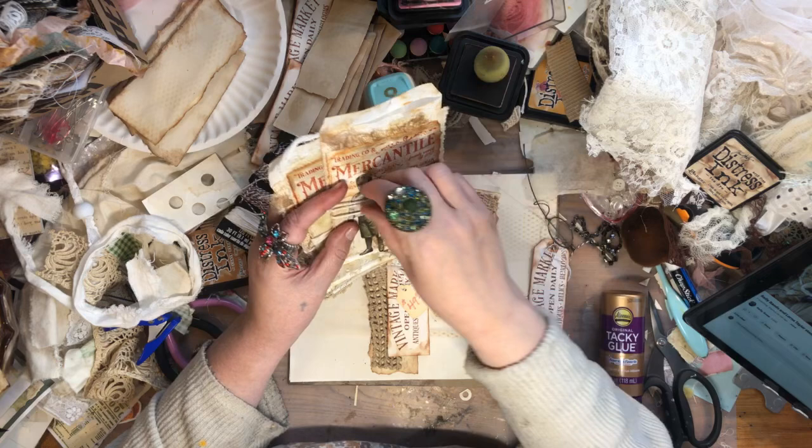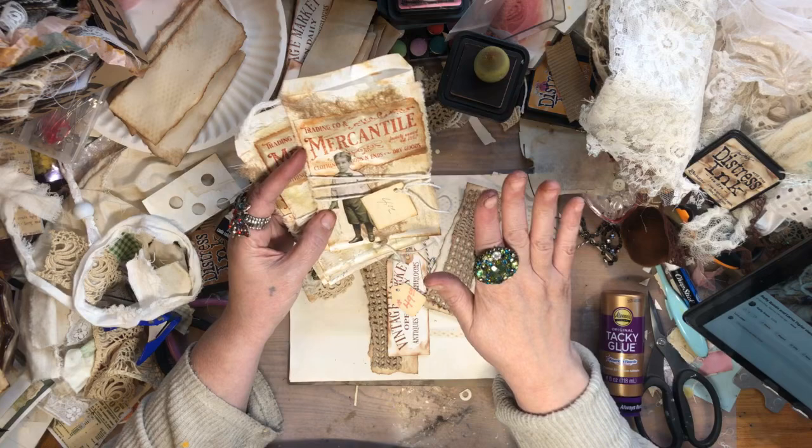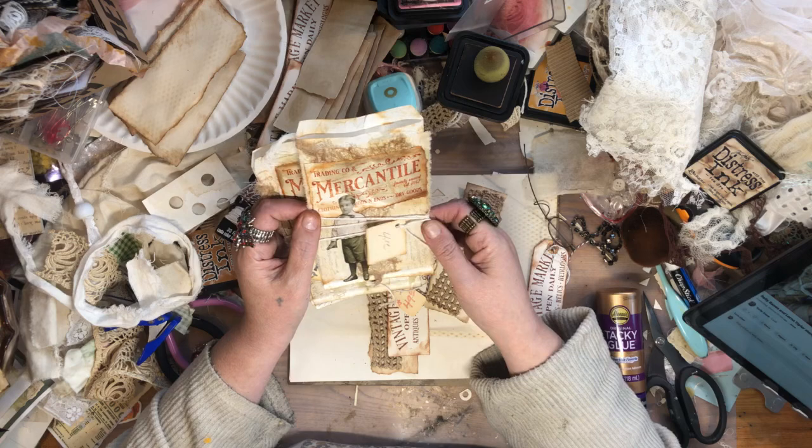And then I used one of my little tags I told you guys about that was really old, and I stuck a little Tim Holtz kid there. And then I waxed over the top. That's why it's all messed up. And I'm just all about it. I can't even stand it. I just think these are so dang cute.